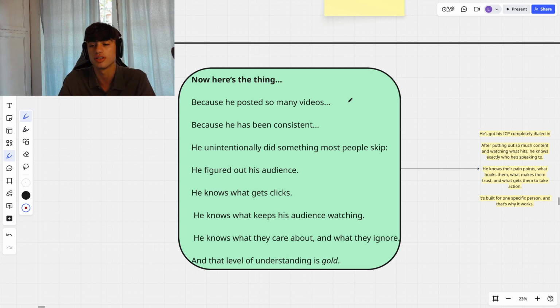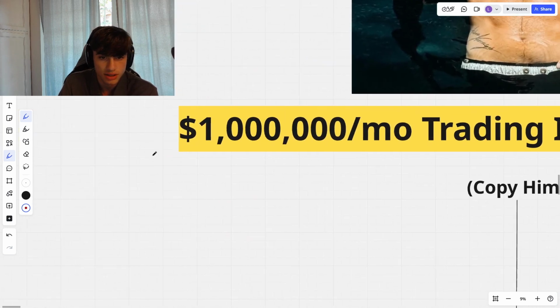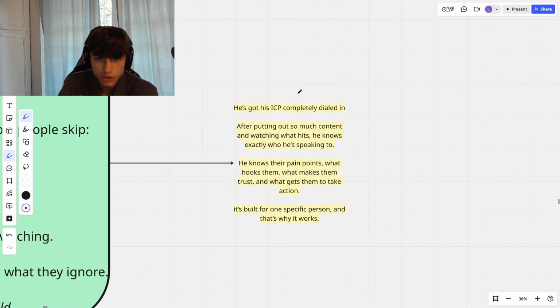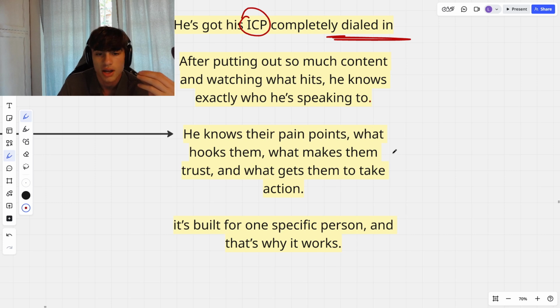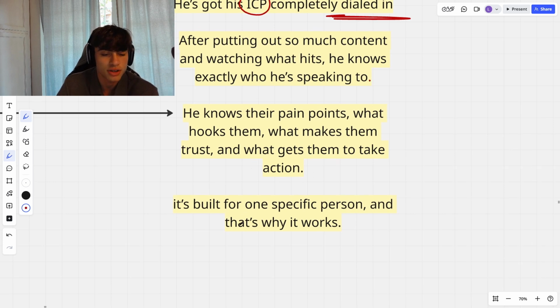Unfortunately, it's something that 99% of coaches skip. But understanding what your audience wants is super important, and it's not something that you can skip if you want to get to these crazy levels right here. So he basically got his ideal client profile completely dialed in, which is something that every single online coach should do, because after putting out so much content and watching what works, he knows exactly who he's speaking to. I'm sure he watched his sales calls, he knows the people in his program and why they bought, he knows their pain points, what hooks them, what makes them trust, and what gets them to take action. His content is literally built for one specific person, and that's why it works.